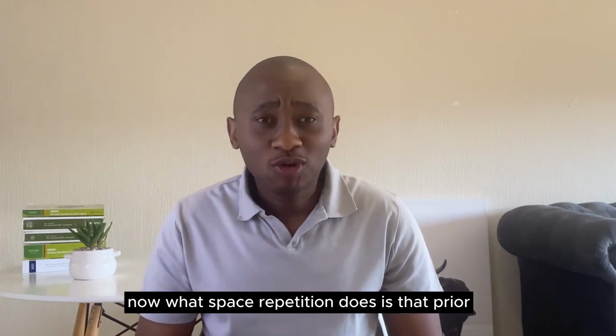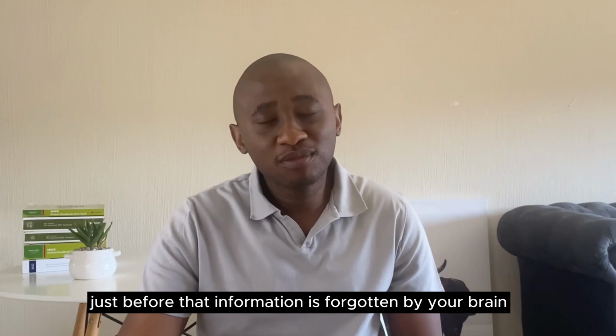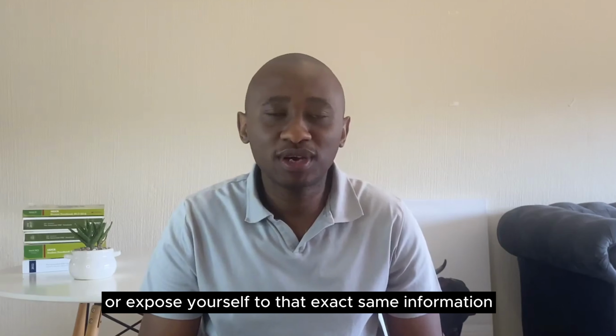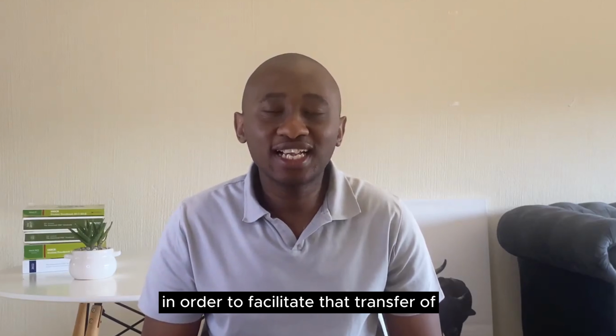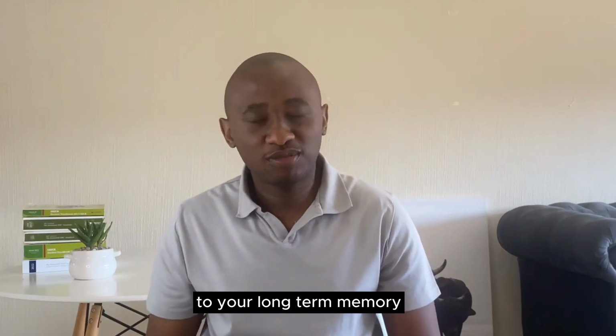Now, what spaced repetition does is that just before that information is forgotten by your brain, you expose yourself to that exact same information so that you're able to reinforce the synapses, or the connections, in order to facilitate the transfer of that information from your short-term memory to your long-term memory.